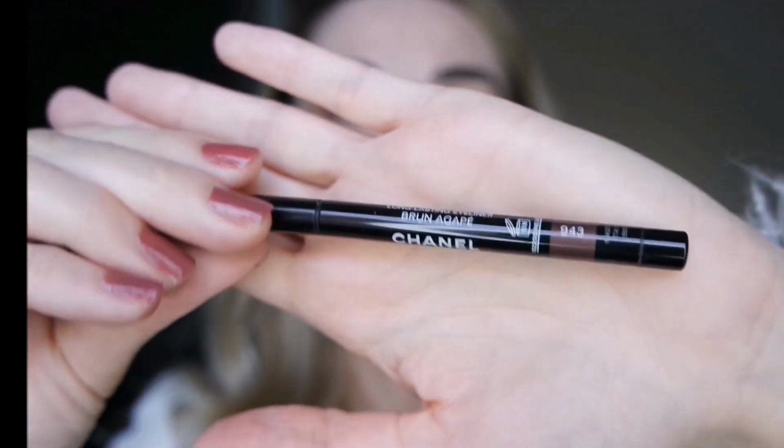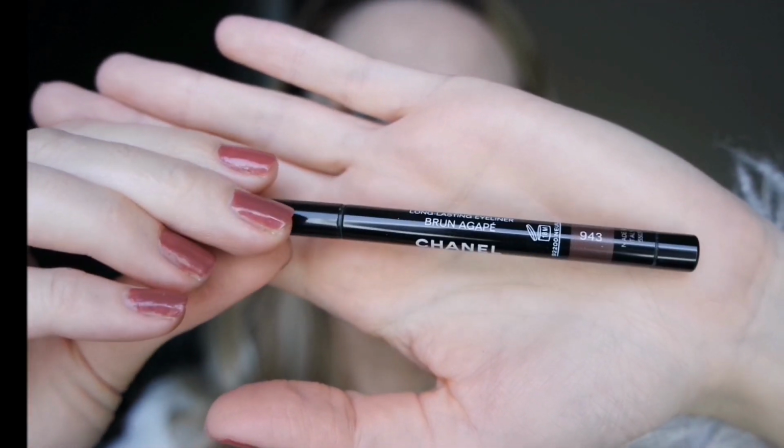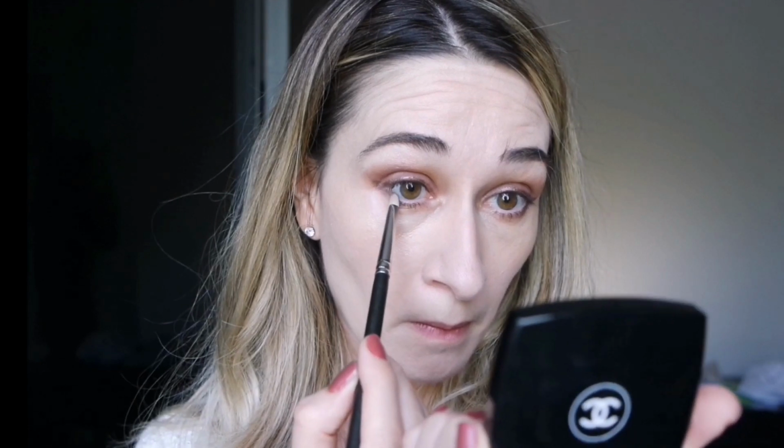Okay, so you achieve this very soft eye look, and now I line my eyes a little bit. Okay, I'm taking Brune Agape. Now I go back with the powder. So I applied a touch of this nude eclat stylo in the waterline and also in the inner corner here.